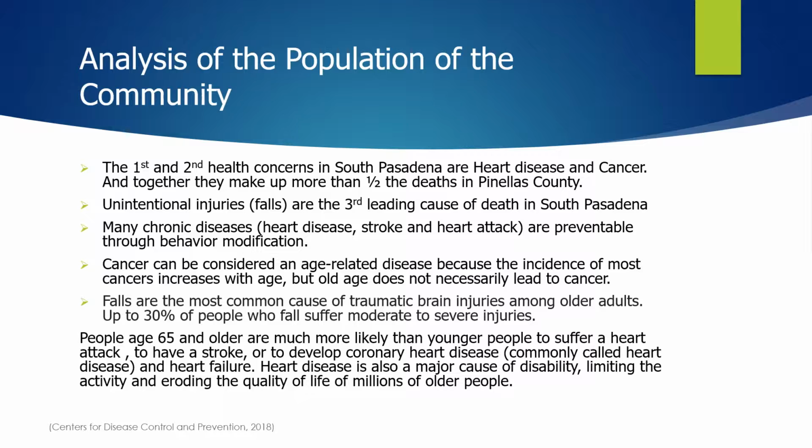The first and the second health concern in South Pasadena are heart disease and cancer, and together they make up more than half the deaths in Pinellas County. The third is unintentional injuries or falls. Many chronic diseases, heart disease, stroke, and heart attacks are preventable through behavior modification.